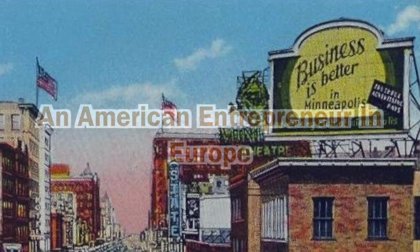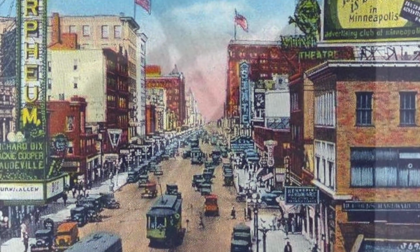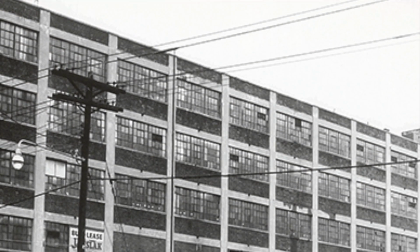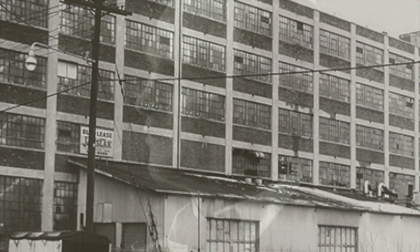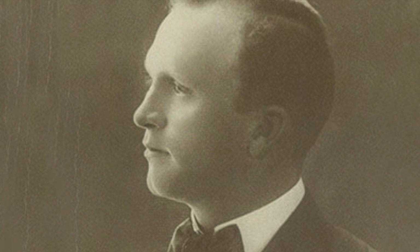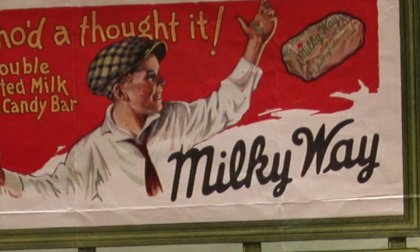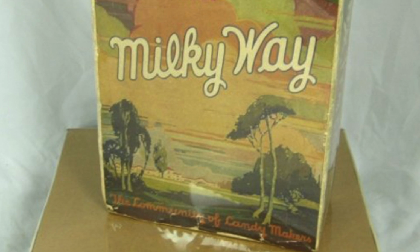In 1920s Minnesota, a 38-year-old chocolate entrepreneur, Franklin Clarence Mars, founded the Mar-O-Bar Company and began developing and manufacturing chocolate candy bars. The Mar-O-Bar Company would find much success early on, thanks in great part to Franklin Mars' son, Forrest Mars, who created the Milky Way candy bar, which would then go on to become the most popular candy bar in the United States.